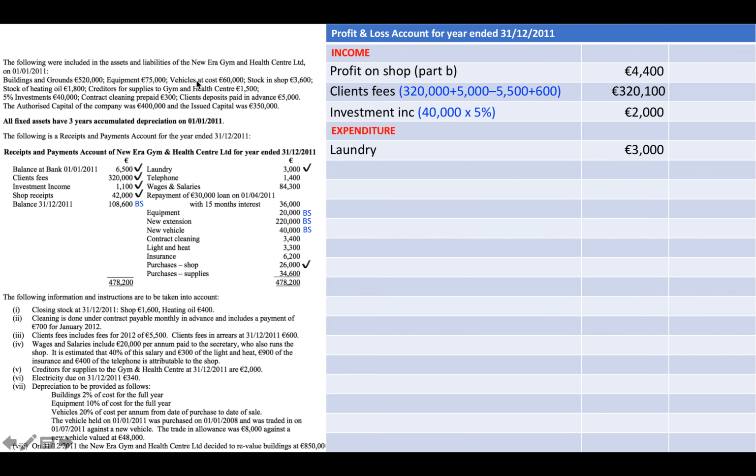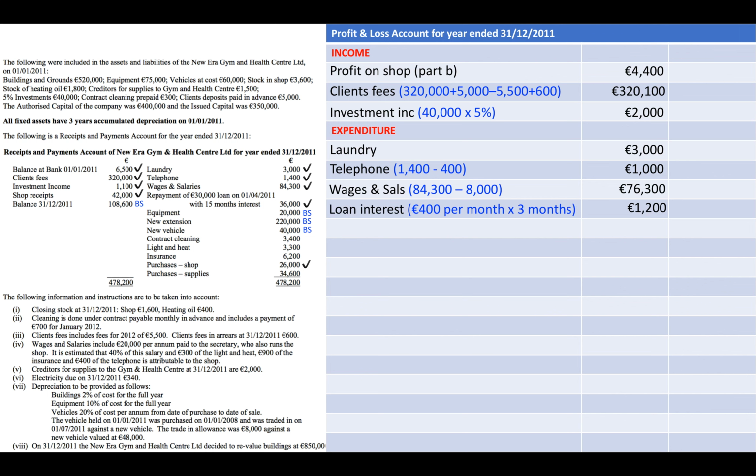Now there were no notes on laundry anywhere else. Then telephone. Now I know some of my telephone was used by the shop, so 400 of the telephone is taken away here and we have 1,000 in the telephone. Then we have wages and salaries. Now the only note that we've already seen is that 40% of the secretary's wages, 20,000, is going into the shop. So 84,300 minus 8,000, 76,300.